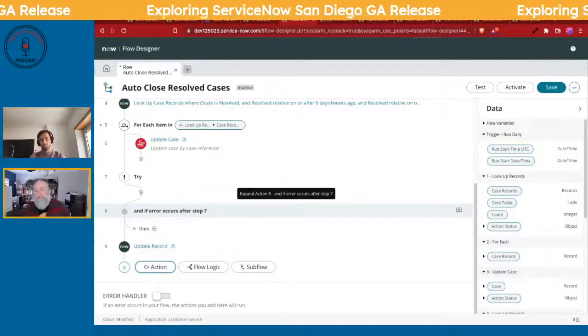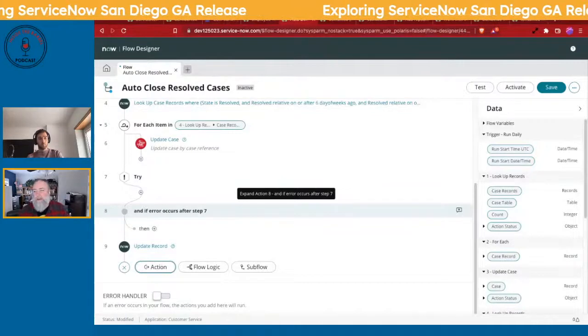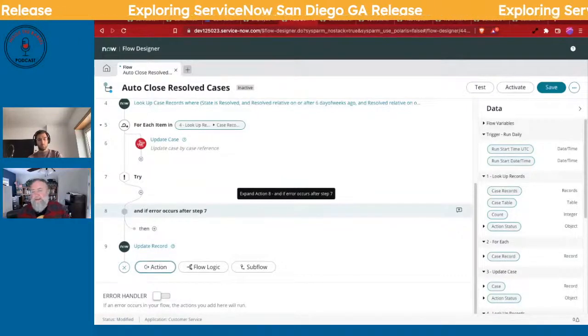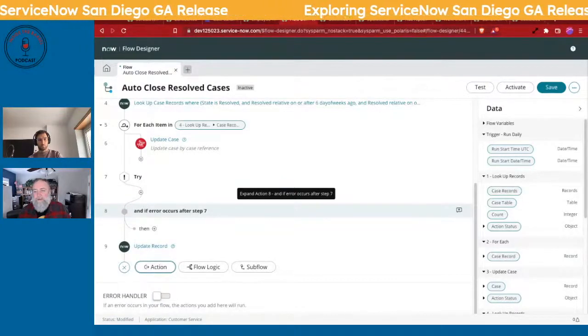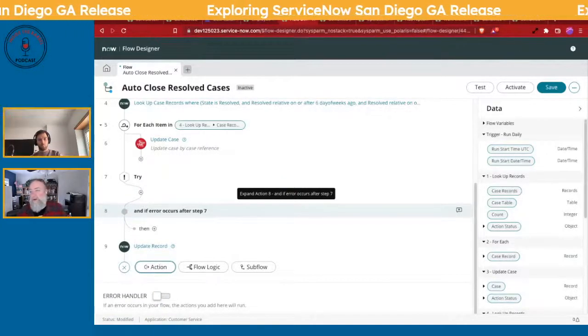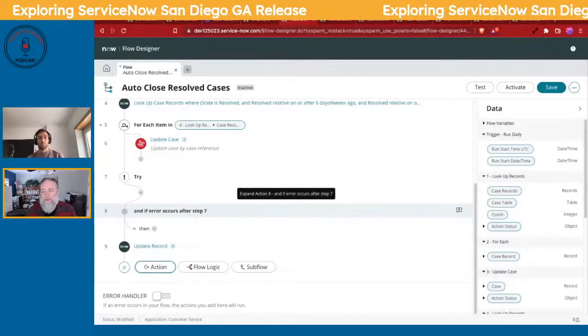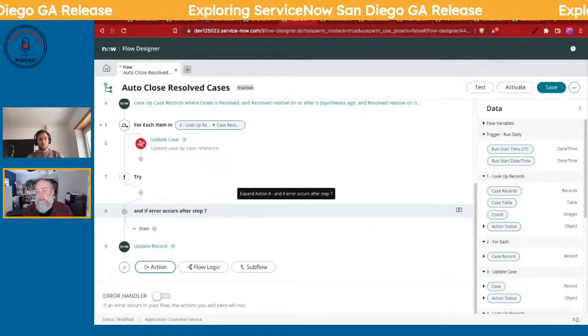If the flow logic is straightforward, I think this is probably the easiest way to handle a lot of things, because it's low code, right? Or no code. I mean, there are chances where you'd want to script something, but for the most part, this is your low code, no code solution, and it's very easy to use.